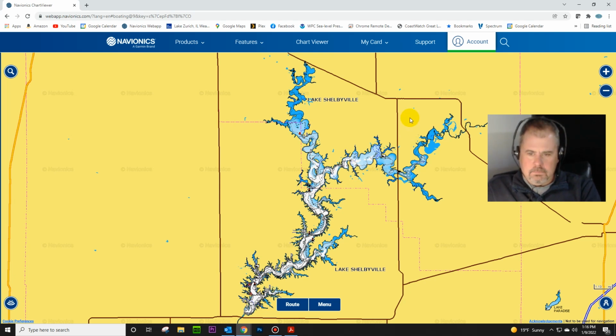Now, as many of you know, walleye, saugers, and white bass are migratory species, which means in the spring they'll make runs towards the headwaters. So since I am targeting walleye and saugers, I'll start my fishing earlier in the spring up towards the headwaters, and as the summer progresses, I'll work my way down to the main lake, the middle of the lake, etc.